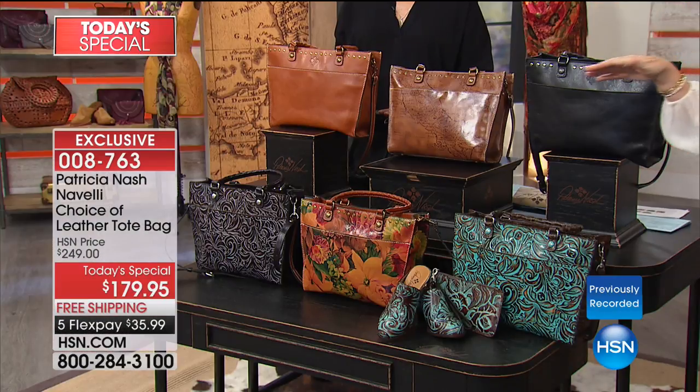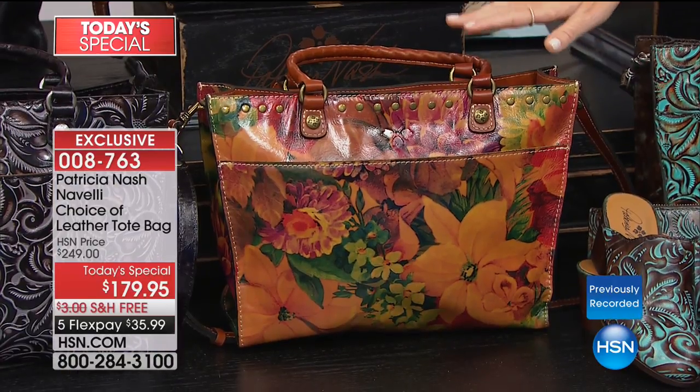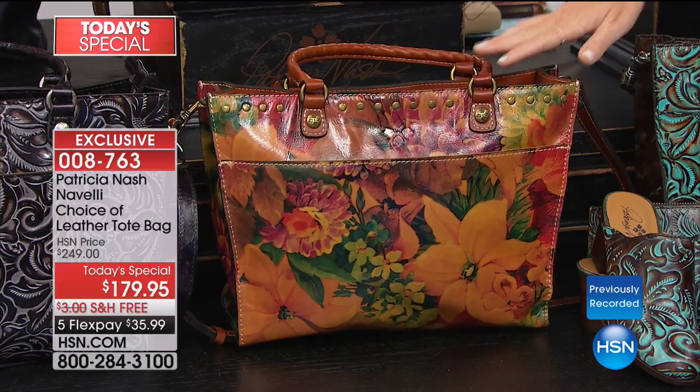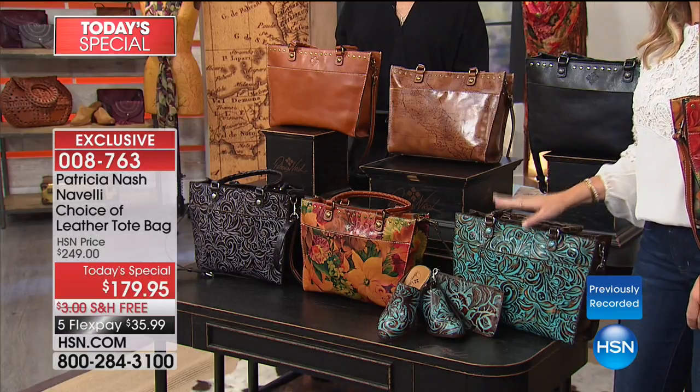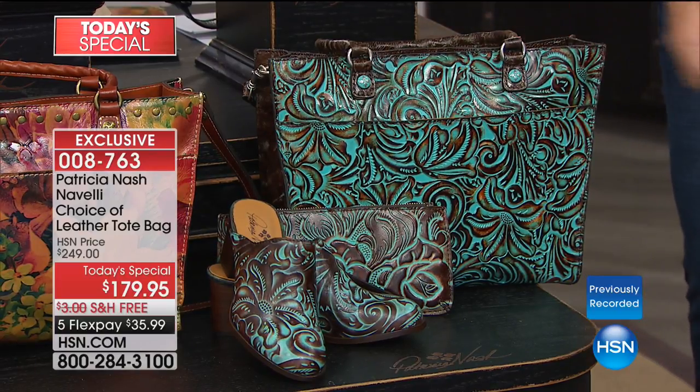If you want the floral, how many do we have remaining in the floral? Okay, 200 left in the floral. So tonight we're going to be losing black, we're going to be losing the floral. If you love the tooled, and again, this is all done by hand, varnished by hand, I really want to show you.